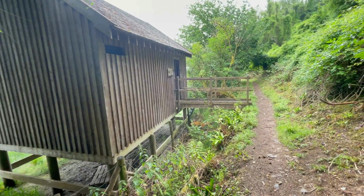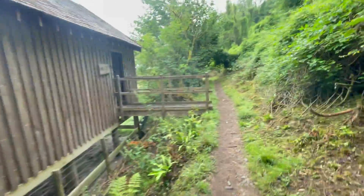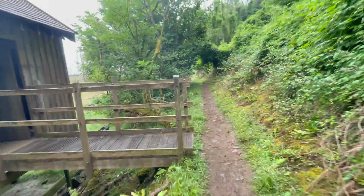Just come up to a bird watching hide. Let's go inside and check it out.